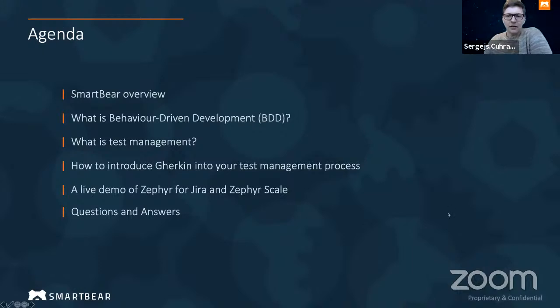Now, let's take a quick look at today's agenda. First, we're going to start with an overview of what is SmartBear, just in case anybody may not be familiar with us and the variety of things we do and offer. We'll then dive straight into the focus of the session, which is starting with what is BDD and test management, and we'll explore the benefits of combining those two practices. We'll then show you how you can use the BDD into test management using the Gherkin syntax. We'll do so with a live demonstration over two leading test management tools, namely Zephyr Jira and Zephyr Scale.